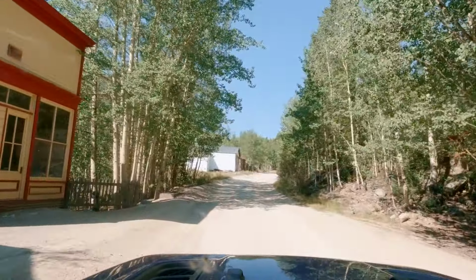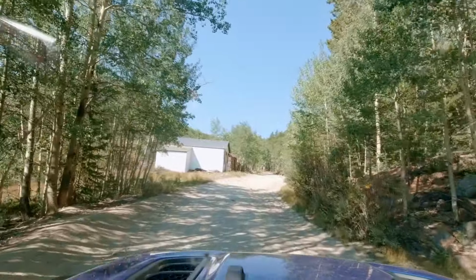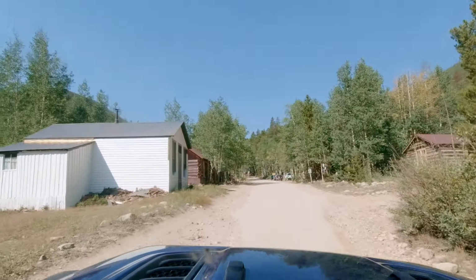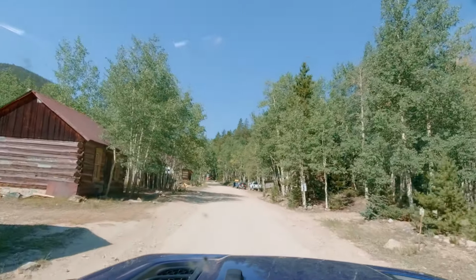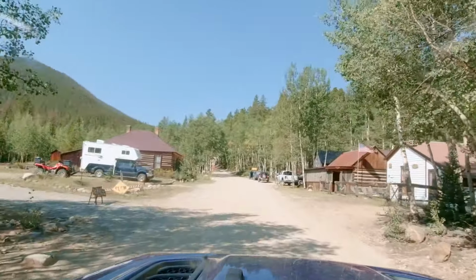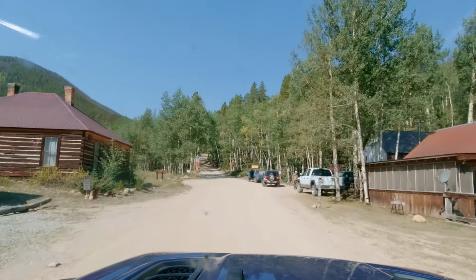But look, oh man, got some more old buildings here. This is very cool. So if you like ghost towns, St. Elmo, definitely a cool place to stop. It looks like it's gonna get really rocky up ahead. So right where those people are up there, I think we're gonna go ahead and air down. Oh yeah, we're gonna air down right here.